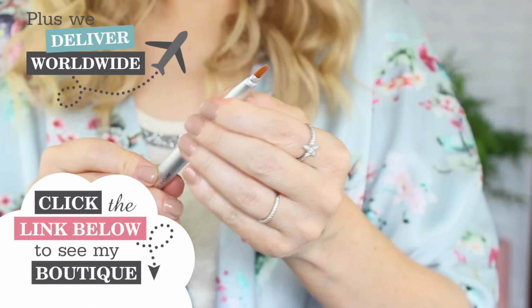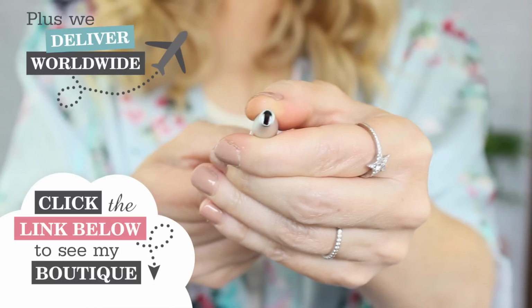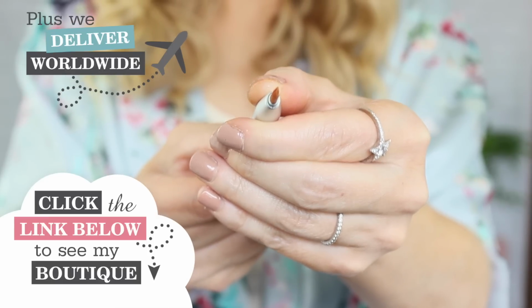This one's great because it doesn't have a lid, it just pops up and down, so when it's in your makeup bag you don't have to worry that it goes in and puts lipstick everywhere. So I'm going to apply this straight to my lips now. Again, I start from the middle and then work out. I'm going to go right over the liner that you've bled into your lips.